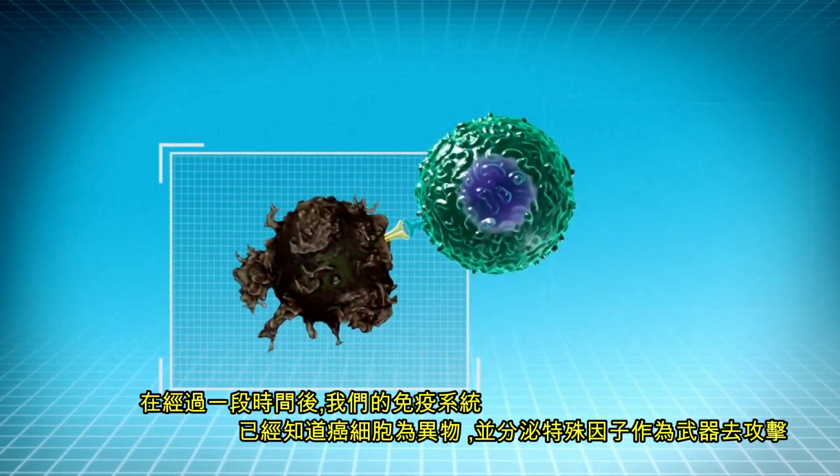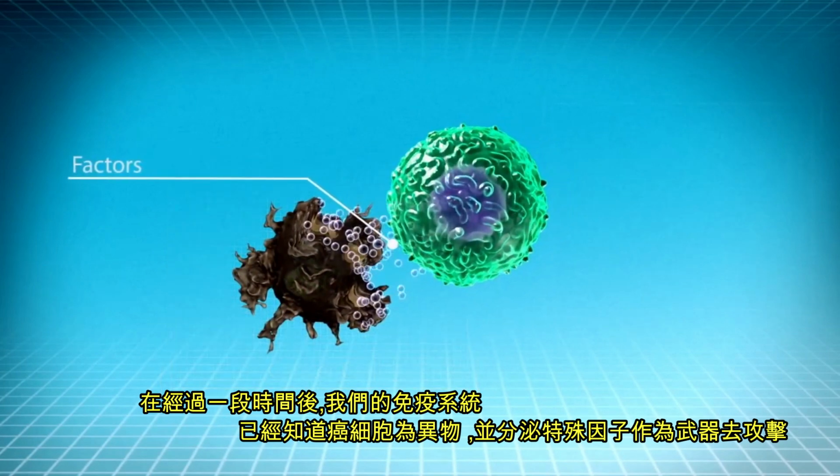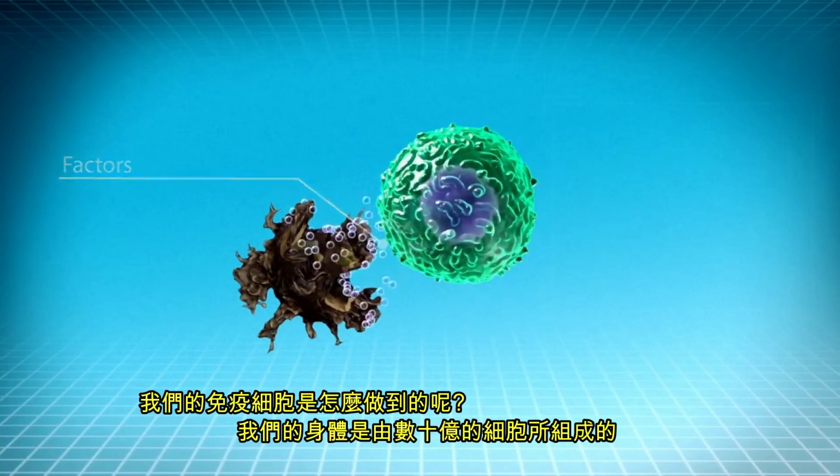We have known for some time that our immune cells can recognize cancer cells as foreign invaders and attack them by secreting special factors or weapons. How can our immune cells do this?